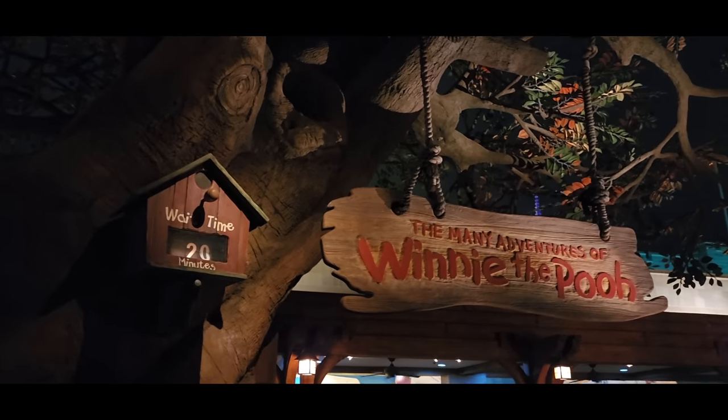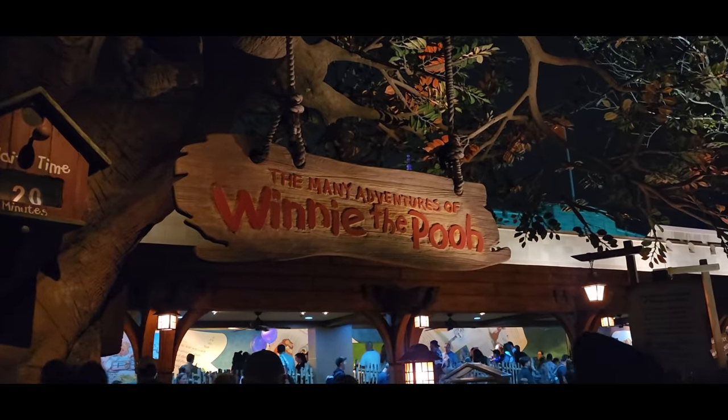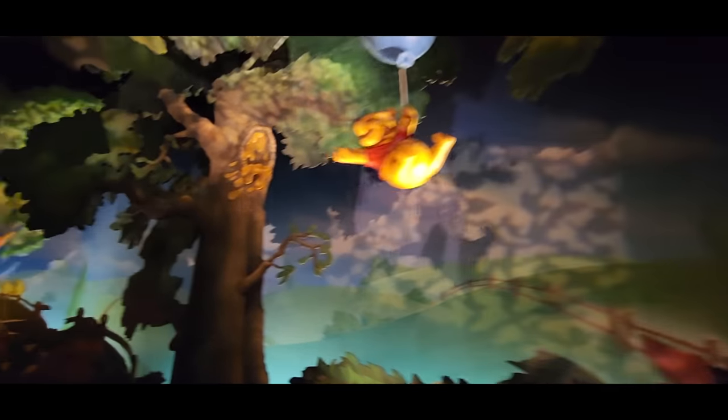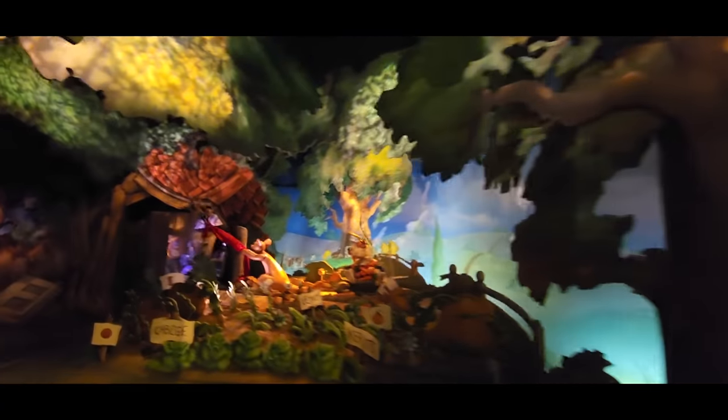I think they need to smooth this ride out. Very, very rough, especially for a kid coaster. All right, a 20-minute wait for Winnie the Pooh. Let's go.